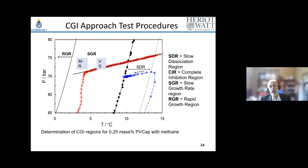Now, we do the same test in the presence of PP cap, a small amount of PP cap. You can see that I'm cooling here, and here hydrate started forming, but you see formation of hydrate is not as fast as it used to be. And the thermal effect, you see that the five minute points are closer to each other, and the thermal effect is less. So the conclusion I get is that KHI are interfering with hydrate formation, slowing down hydrate formation.